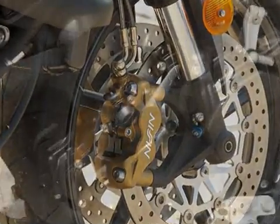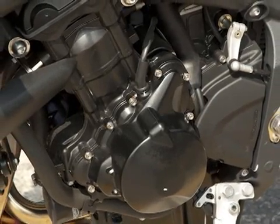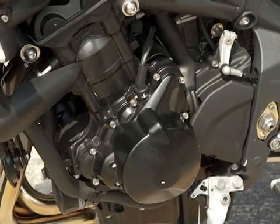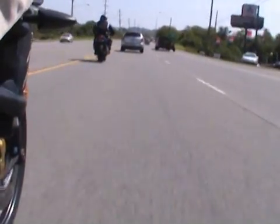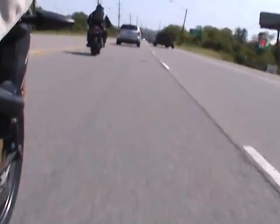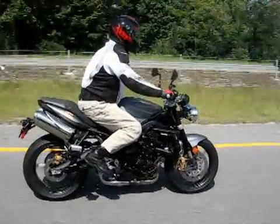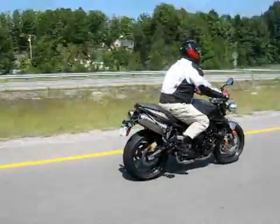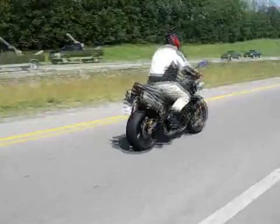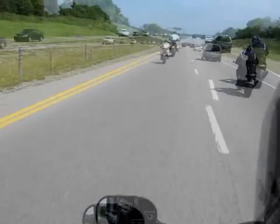One important thing that both the standard and the R models share is the amazing 3-cylinder engine Triumph developed for the Daytona 675. For use in the Street Triple bikes, Triumph tamed the engine by using less aggressive cams and adjusted fuel mapping. The result is a 3-cylinder engine that pulls cleanly from nearly everywhere over 3,000 RPMs and has the horsepower to back it up and keep the revs rising smoothly and swiftly throughout the rest of the rev range.